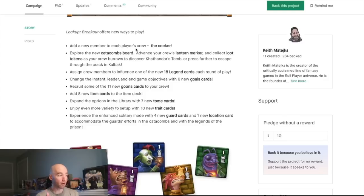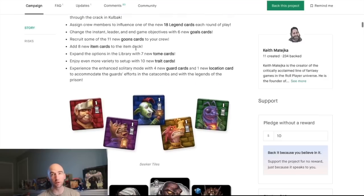You get a new crew member, you get the catacombs board, you get the legends cards, more items, more goons, more tombs, more traits, more guards. A whole bunch of everything else with a little bit of new stuff thrown in there for those that are looking for not necessarily a ton of overhead.